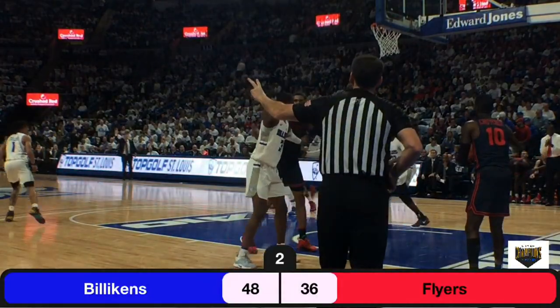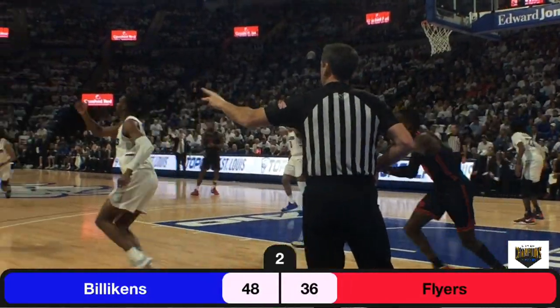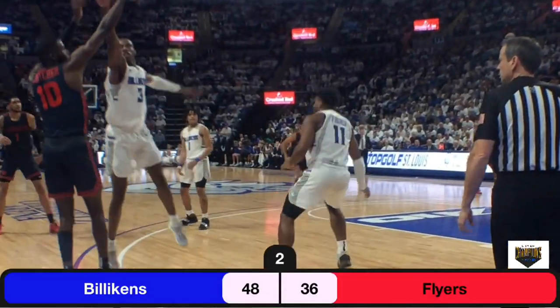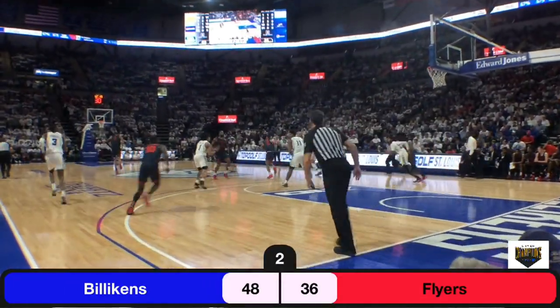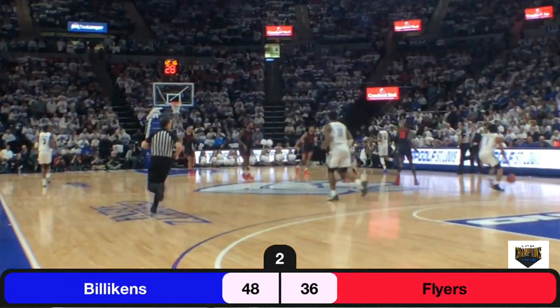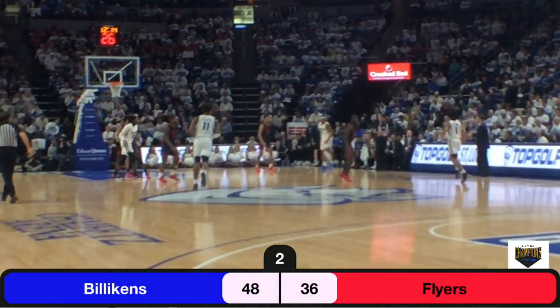Crutcher takes it out beneath the basket. It goes up high to Toplin. Back to Crutcher. He shoots a quick three. It's in and out. No good. Tipped by Hargrove. French gets it. Collins up the floor.